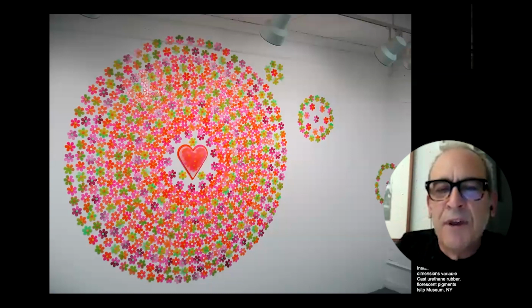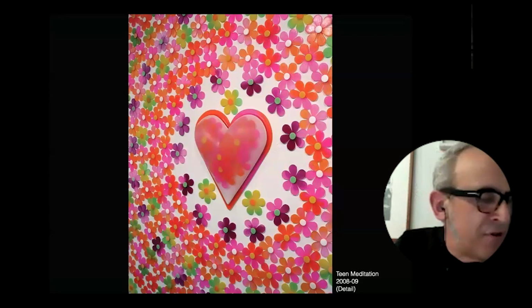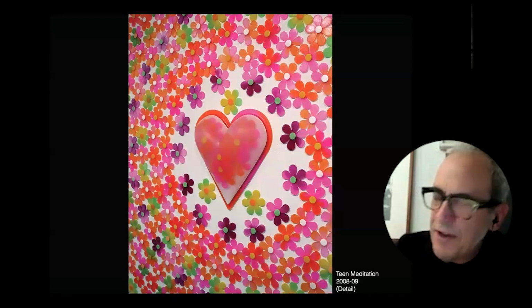And this is my team meditation. Okay. This was a sampling from '86 up to about 2010. And so here's my bookmark again. So now I'm going to go a little deeper into the current work.